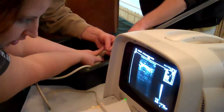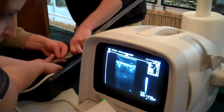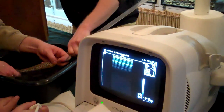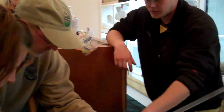Yeah, like a heartbeat or something. But it still might be not fully developed, you know. It's like finding a heartbeat on an infant or a fetus before 12 weeks. So that's what we think with her, huh? She's barely along. All right.